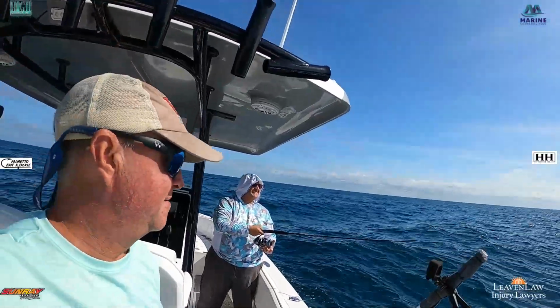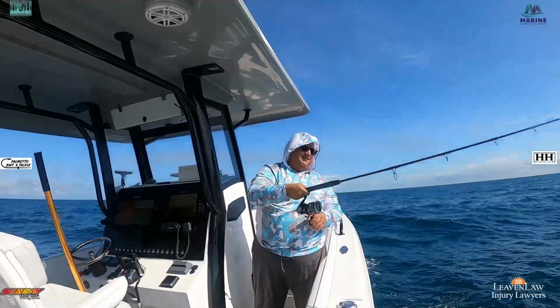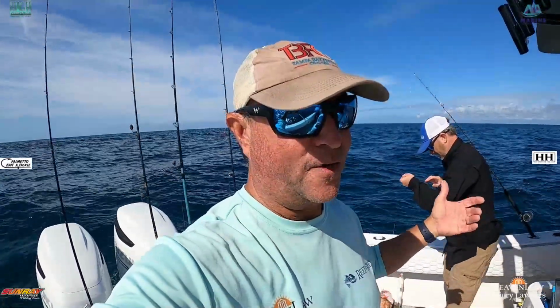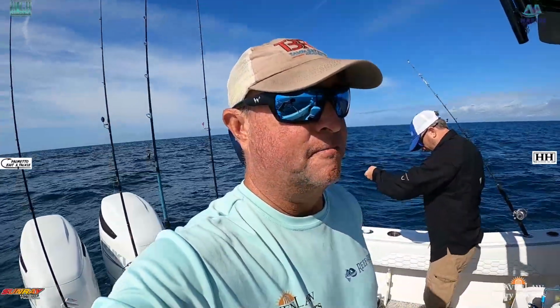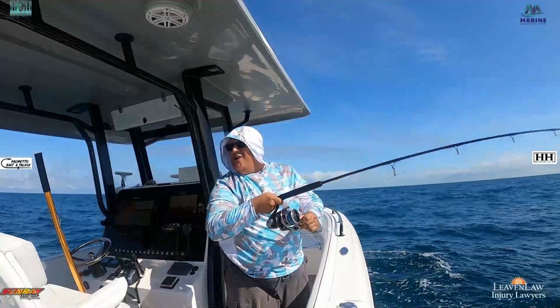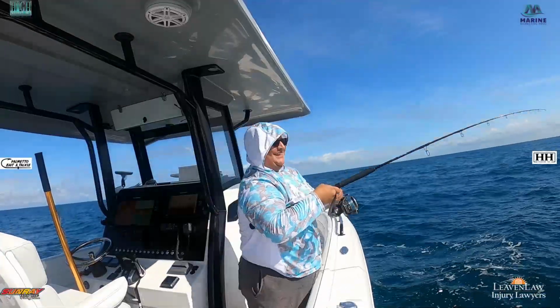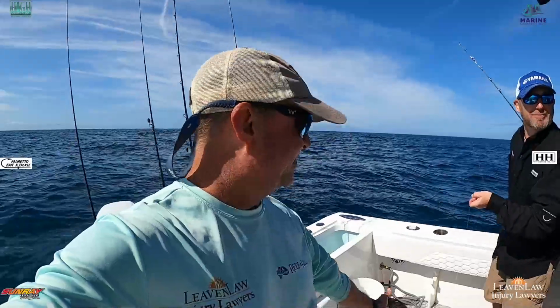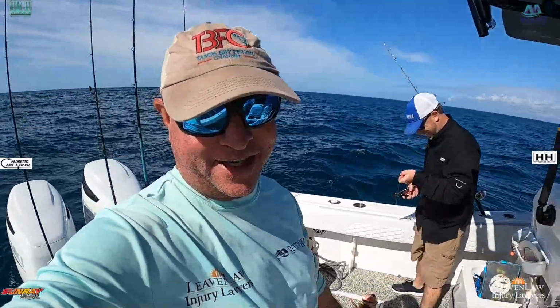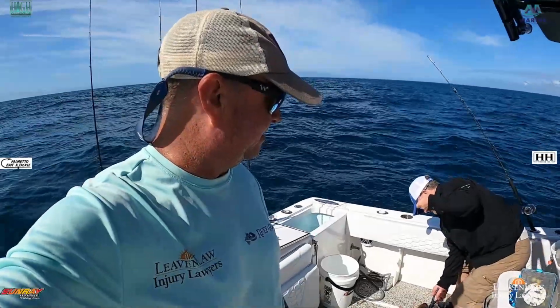Eli, on the other hand, what are you doing up there, Eli? I'm about to get one. Eli lost a really good one right off the bat. And here's the one Mike would have caught. That's Eli's jig in there. Is it really? Yep. There you go. It is. That's my fish. I'll give you your jig back. There you go, folks. That just goes to show you that these fish, when they're hungry, they're hungry.